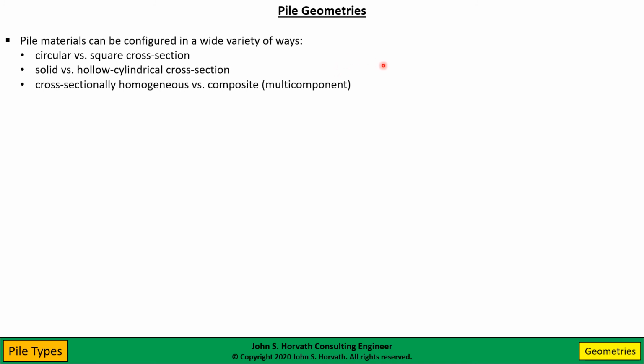that are spun cast. The piles can be more or less cross-sectionally homogeneous, and I would lump a reinforced concrete pile as being nominally homogeneous, or they can be composite, meaning they have multiple components. And this would typically be, again, your steel pipe pile or steel shell pile, where you drive the shell or pipe first, and then after it's driven, then you fill the core with Portland cement concrete.